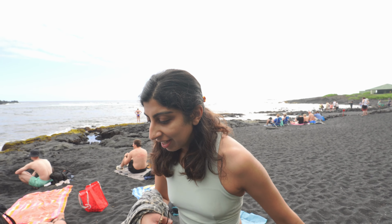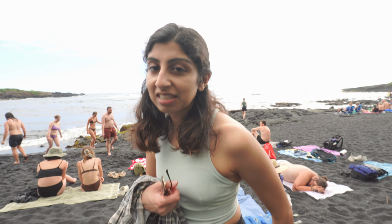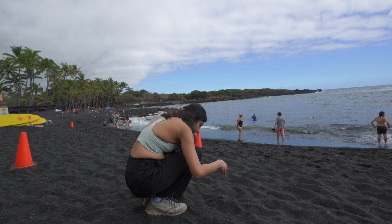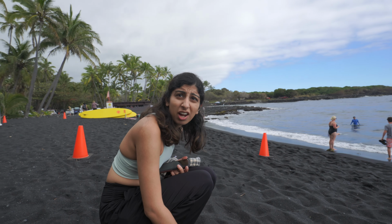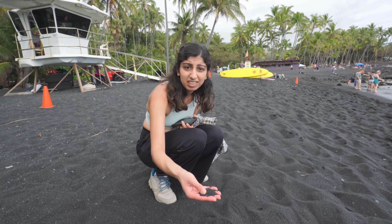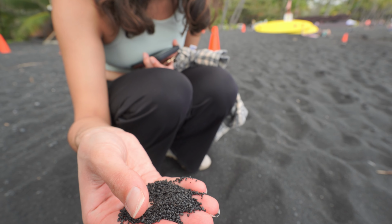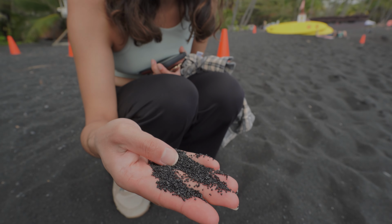So coming here, don't expect those white pristine beaches, but it's definitely a different kind of experience since it's a volcanic island. This isn't even sand, this is just rock. This is actually volcanic rock. If you look at it, it's much, much less fine than what sand would be. The granules are much bigger in diameter.